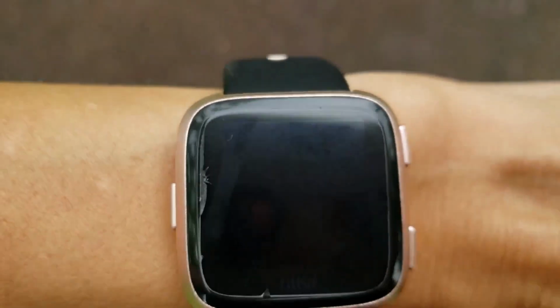Really bouncy, sorry about that. I'm at over half a mile, as you can see. Since I'm at over half a mile, that means it is time to kick it up a notch and run.